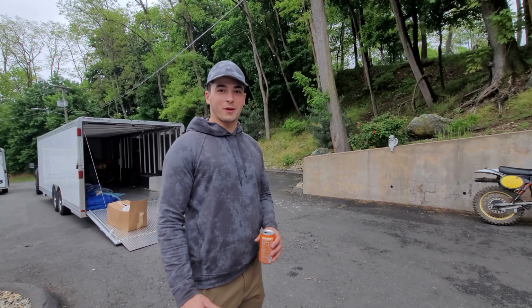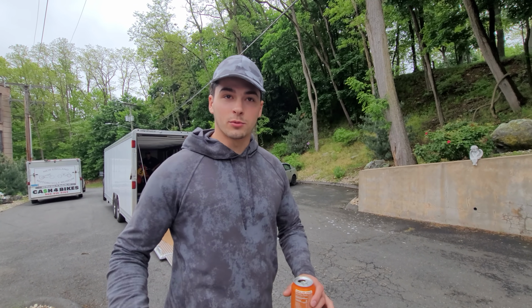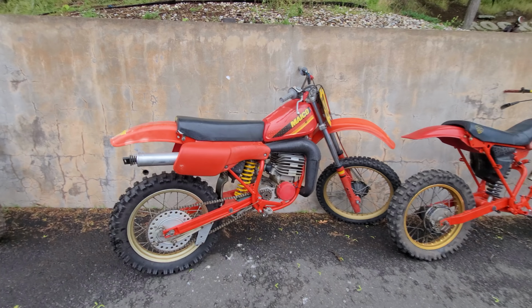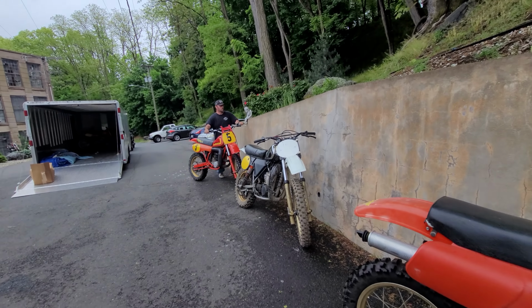Out, guys, all the way from Rochester, New York. We had a collection of Maicos. We got three 490s, completely rebuilt and restored. We have an '82 or '83 MC 250 monoshock, a super rare Spider 250. This is a Spider 250. Which one's this? This is one of the 490s. Wow, this bike has really good bones. Got another one? Two of them?